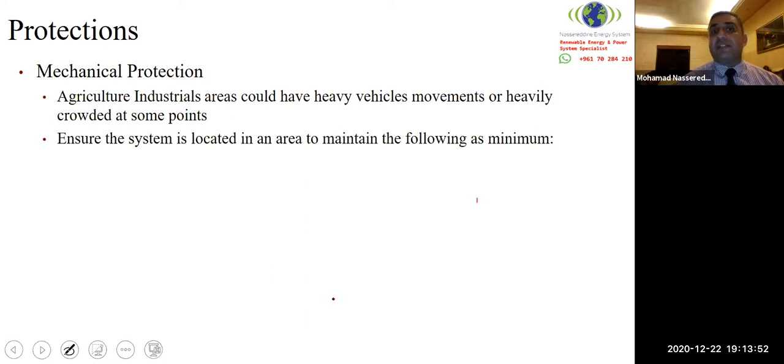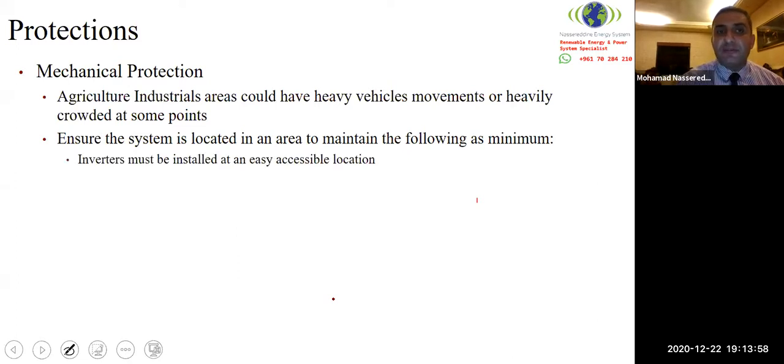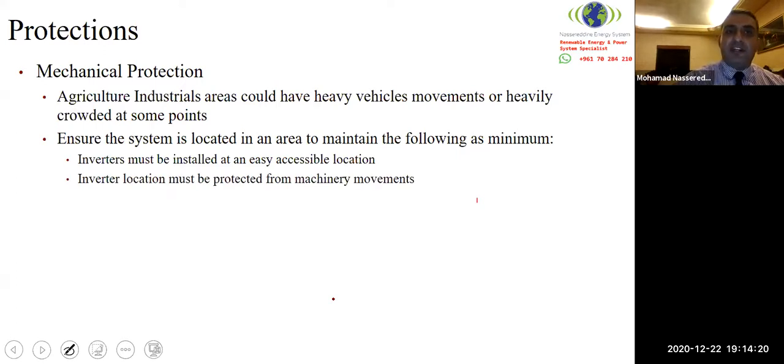You have to make sure the system is located in an area to maintain the following. You have to make sure the inverter is located in an easily accessible location. Every time you want to access your inverters or a VFD, you shouldn't have to go through an obstacle. Inverter locations must be protected from machinery movements. So if you have a warehouse inside your agriculture, please don't put it where you park your tractor or other machinery, unless you protect it.